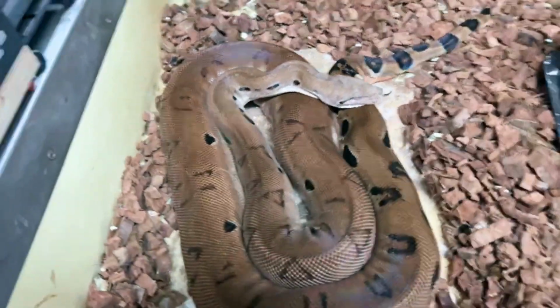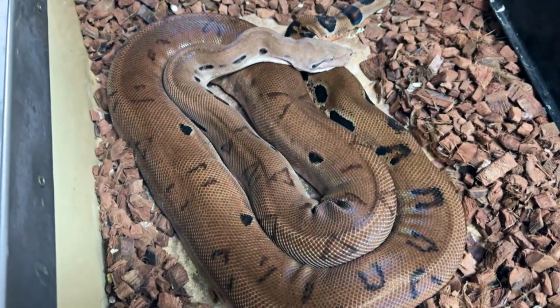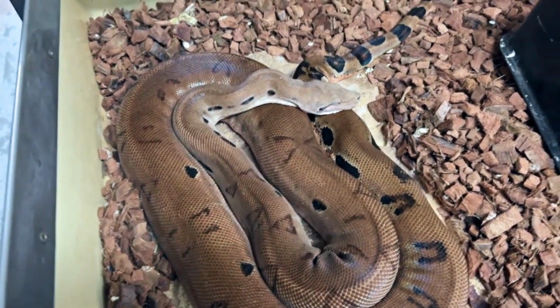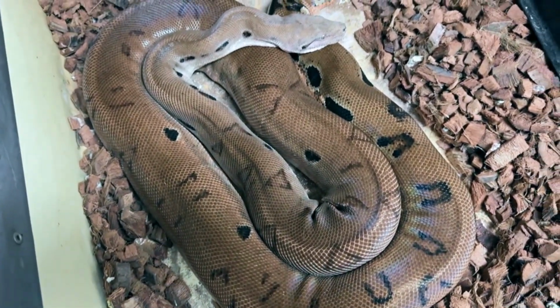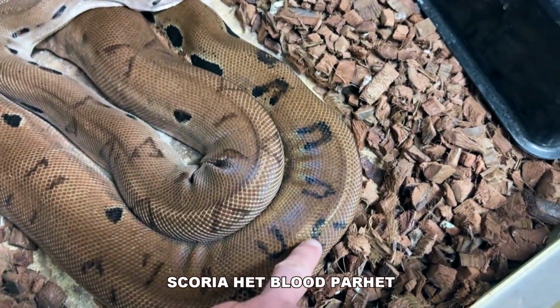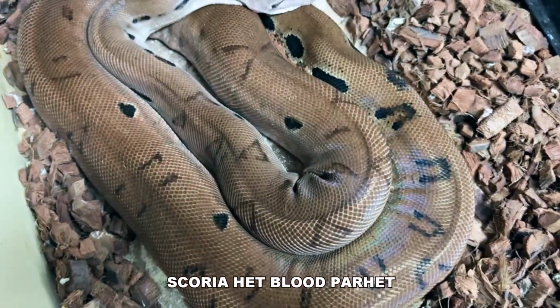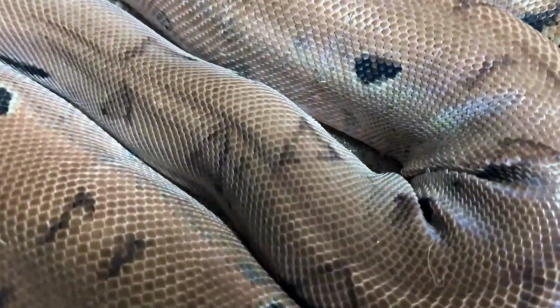This is her sister, actually, and she looks really different, even though same genes. She's also para het. We don't know what she's het for, but she could be bow and caramel or sharp albino. But I always love this snake because she has what I call the hieroglyphics looking Scoria. She's got some really cool markings. She's got these little triangles.